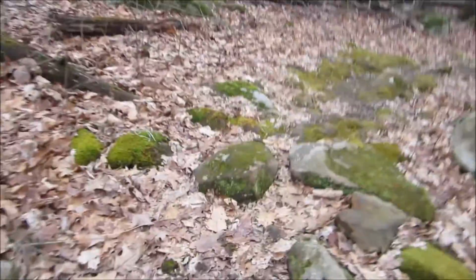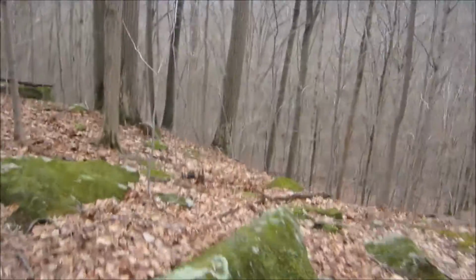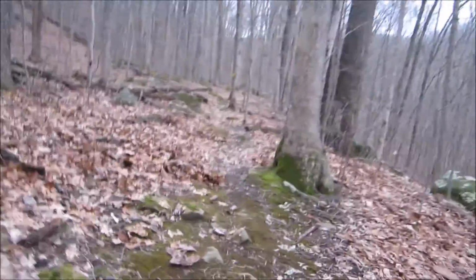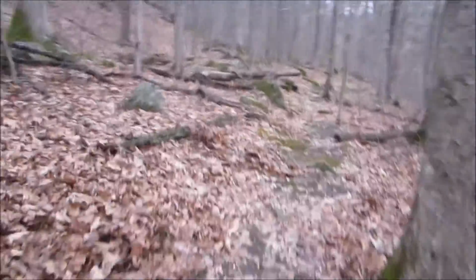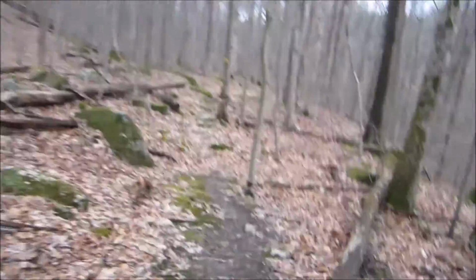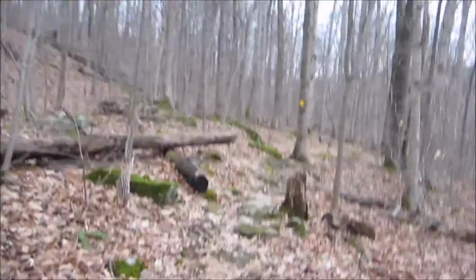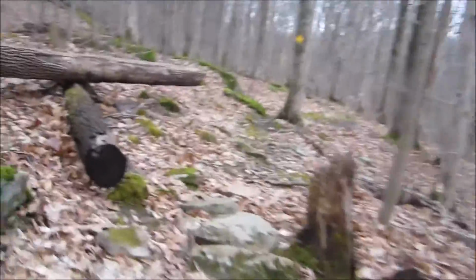Blue blazes, rocky ground, rock outcroppings, overlook. Yeah, this is really pretty remote back in here. And again, I just love it. It's peace and quiet. No sound other than me, and I'm kind of making a lot of sound.